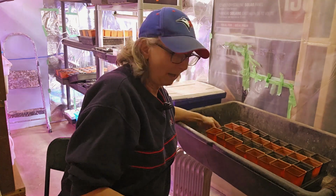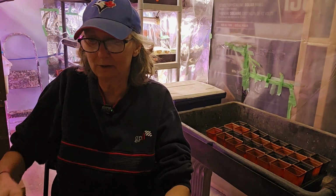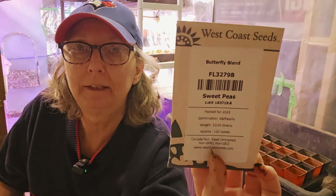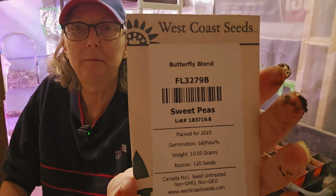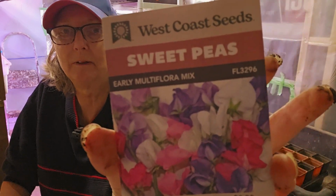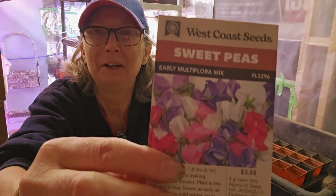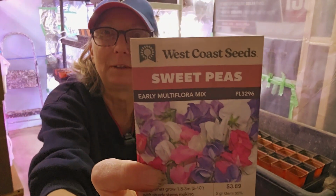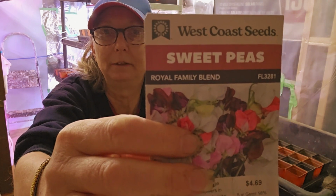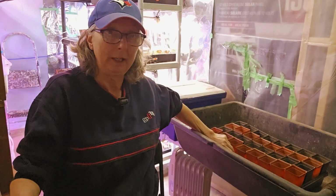So for the sweet peas, I am growing 4 different kinds. Oh, let me get that back out again because I didn't tell you what I was growing. I'm growing butterfly blend, early multiflora mix, mammoth blend, and Royal Family blend. Now, I am doing 2 trays of these.